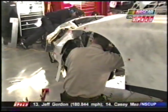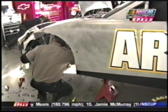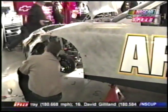This was only 30 minutes into the practice session yesterday morning, and how about this one? Bob Dillner talked about this yesterday on our show. This was a wreck by Mark Martin, but not on the racetrack, in the garage area against fire plug poles.